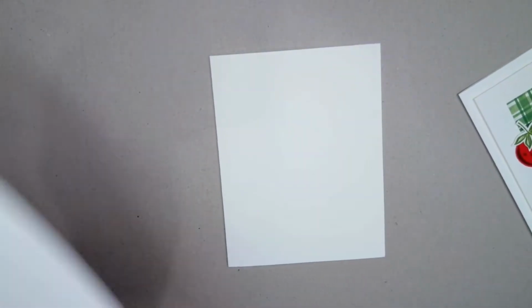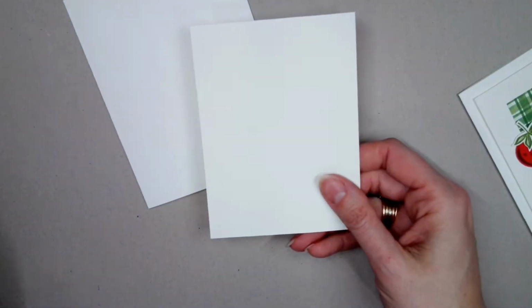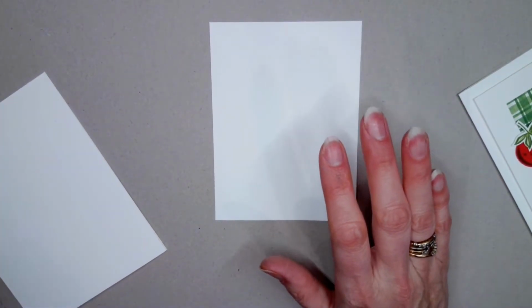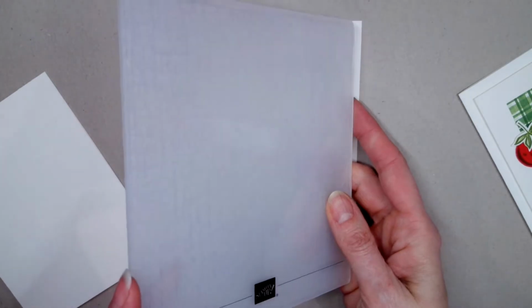I have a layer here of Whisper White paper that is 5 inches by 3 3/4, and I've run that through our subtle embossing folder. This is one of my favorites.